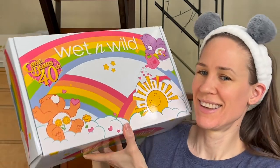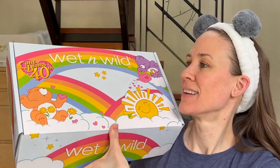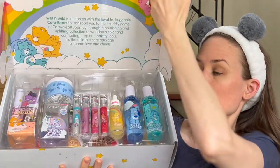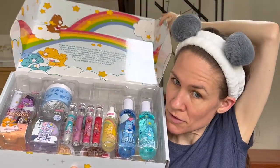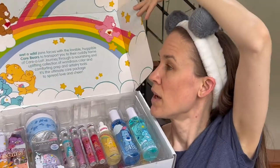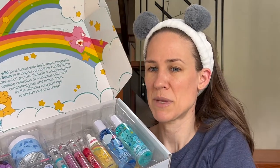All right, now I have my bear ears on and my face is ready to go. I have moisturizer that I've put on and that is it. And I noticed in here, so let me open this up for you and show you. Oh man, okay. There's a lot of stuff in there and it's very colorful. Oh, look how cute. It's very cute. Well, I have to admit, this does kind of make me very happy. Like, it just speaks to little me.